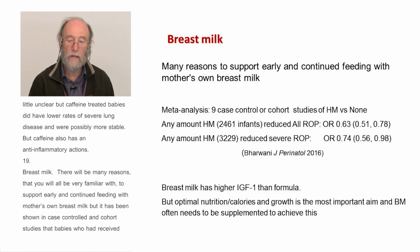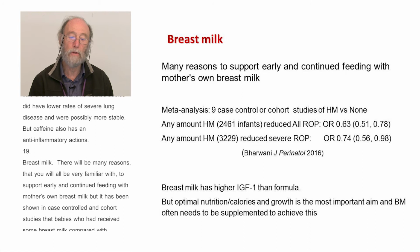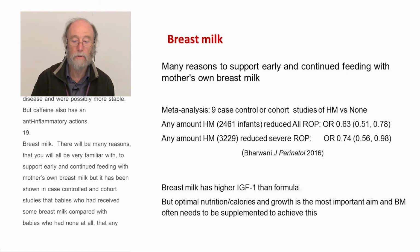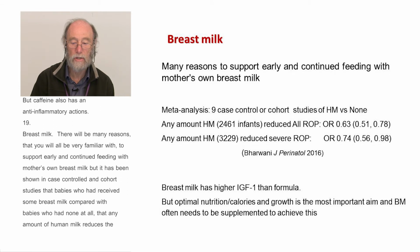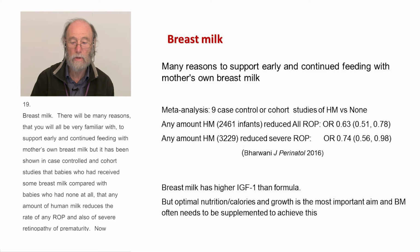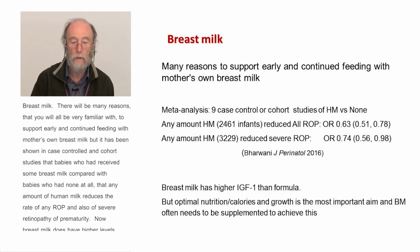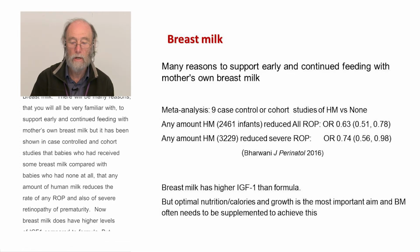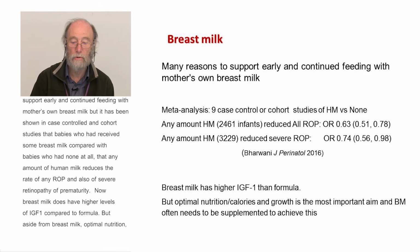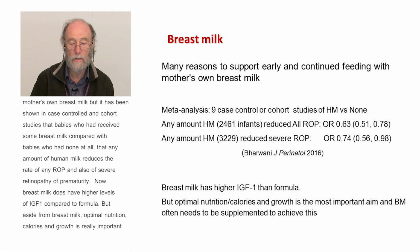So breast milk: there are many reasons, which you'll all be very familiar with, to support early and continued feeding with mother's own breast milk. But it has been shown in case control or cohort studies of babies who had at least some breast milk compared with babies who had none at all, that any amount of human milk reduces the rate of any ROP and also of severe retinopathy of prematurity.